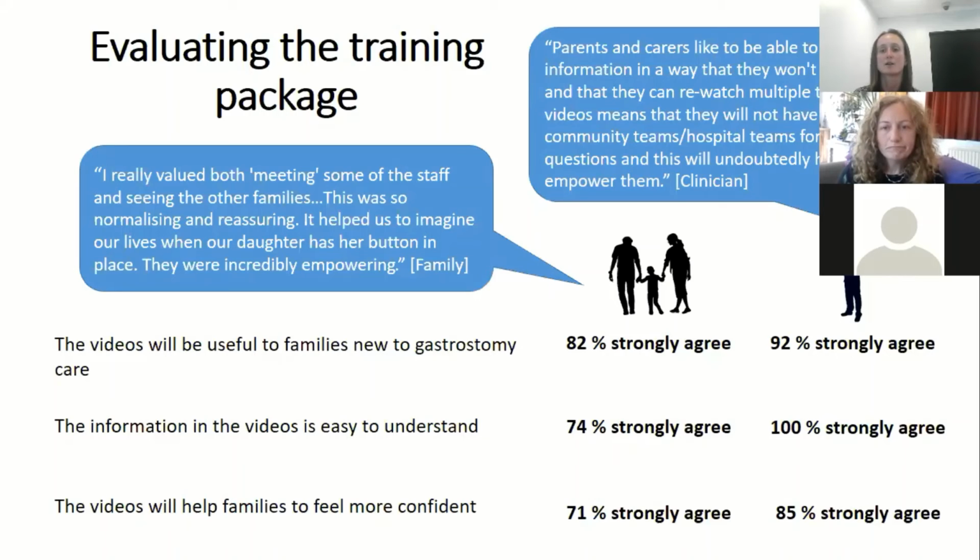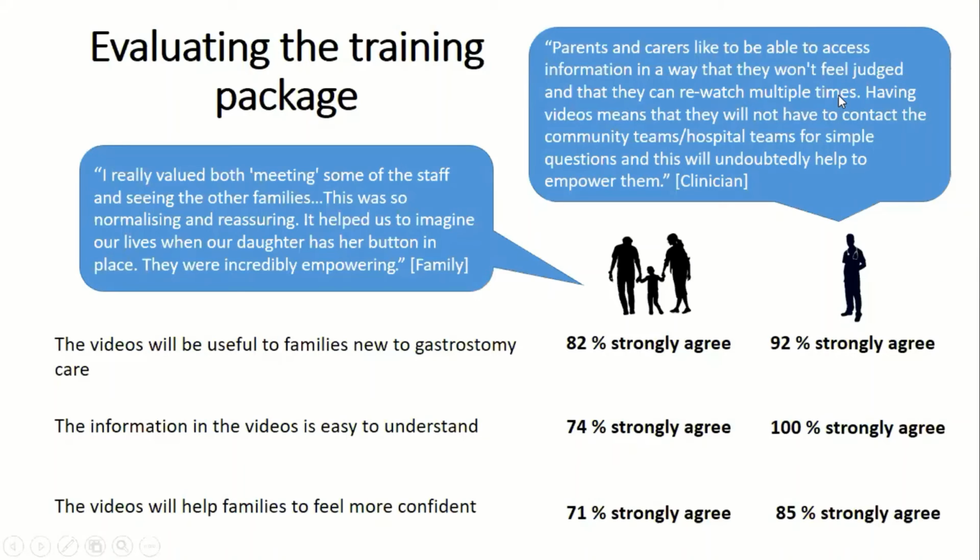And this came out in a quote from a clinician here. So this clinician said, "Parents and carers like to be able to access information in a way that they won't feel judged and that they can rewatch multiple times. Having videos means they will not have to contact the community team or hospital team for simple questions, and this will undoubtedly help to empower them."